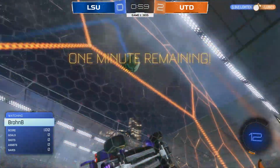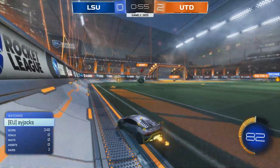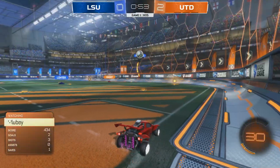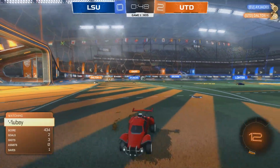Low Tech gets a demo. Braun B comes through. Minute left to play. LSU trying to fight back now here in game one. Ajax to pick it up. Has full boost to work with. Tries to get over Luby. Does so, but Dalton on the back post will clear it out.